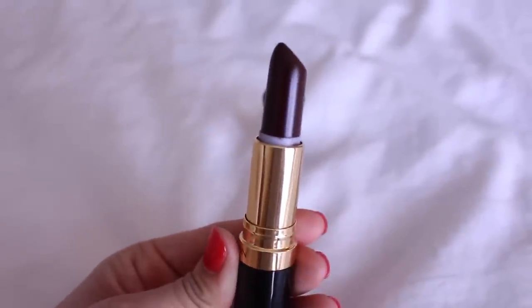I don't wear too much lip color. The most I do is pink, which is what I'm wearing now. I'm wearing Primrose by Revlon. Okay, so that's the end of the haul. My first haul. I hope I did okay.